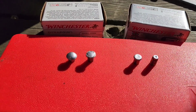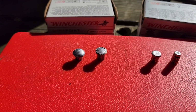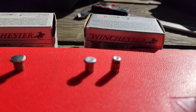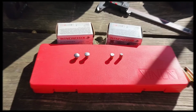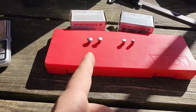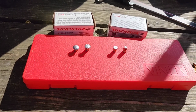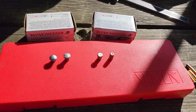Little up close for you on the left, corresponding with the boxes. Dyna point, 50 yards on the left, 100 yards on the right. Same for the Super X over here, 50 yards on the left, 100 yards on the right. So you guys can draw your own conclusion. Obviously, on paper, mathematically, the winner is the Dyna point, because we got the best results in the block as far as most damage, largest permanent cavity. No doubt due to the fact that it expanded so much more largely than the Super X.